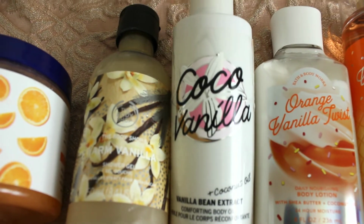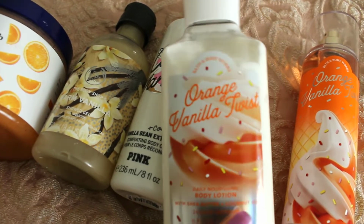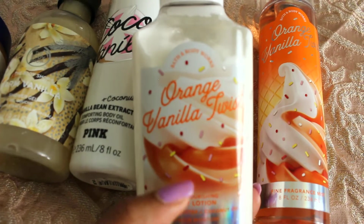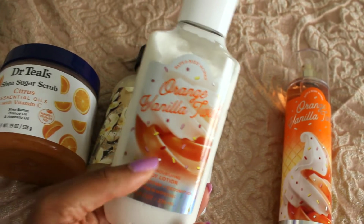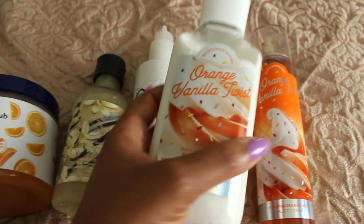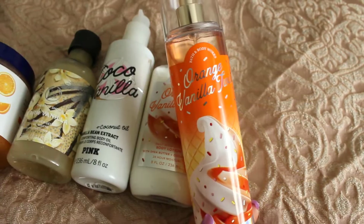After you use your cocoa vanilla pink oil, you're going to move on to the orange vanilla twist from Bath and Body Works. And this smells like a creamsicle. Do you see the ice cream on the front? Do you see that? You're gonna smell like this. You're gonna smell like a literal summertime snack, like a creamsicle. And then of course it wouldn't be complete without the orange twist body mist.